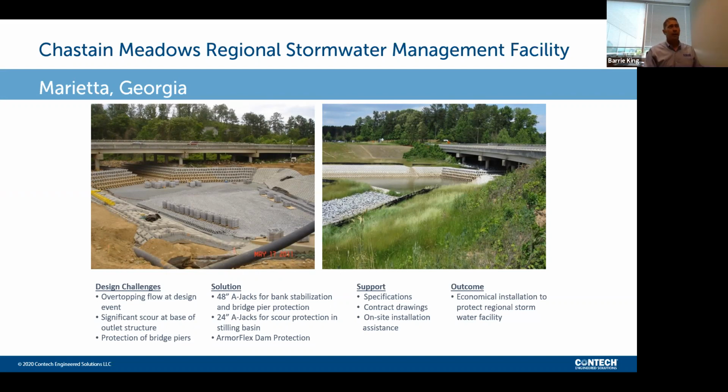They had tried just about everything. I'm talking about 10, 15 years of trying to combat this, because the discharge facility wasn't going away. The discharge was still going to happen through this system, but it was getting into an interstate and getting into their piers, and it was a maintenance nightmare. So in the final design, the state of Georgia said, you know what, we're going to get this.